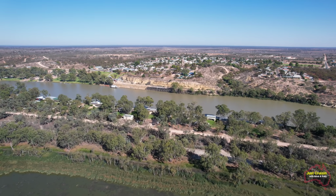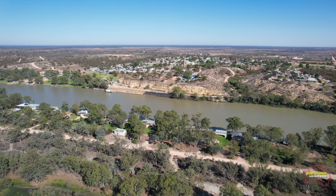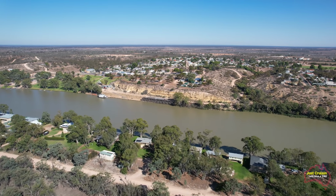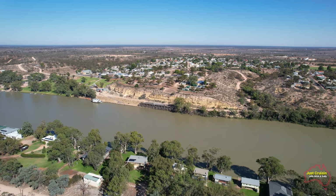When visiting towns along the River Murray, it's great to see wharves still maintained or being maintained and restored. And this one at Morgan was originally built back in 1877, and it was a total length of 168 metres in its heyday.